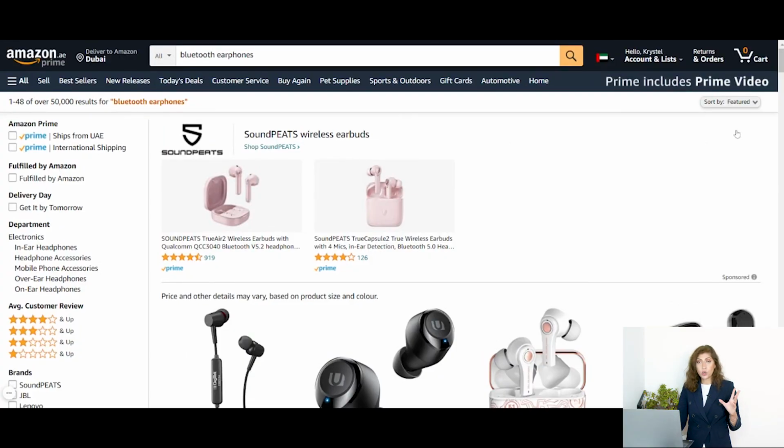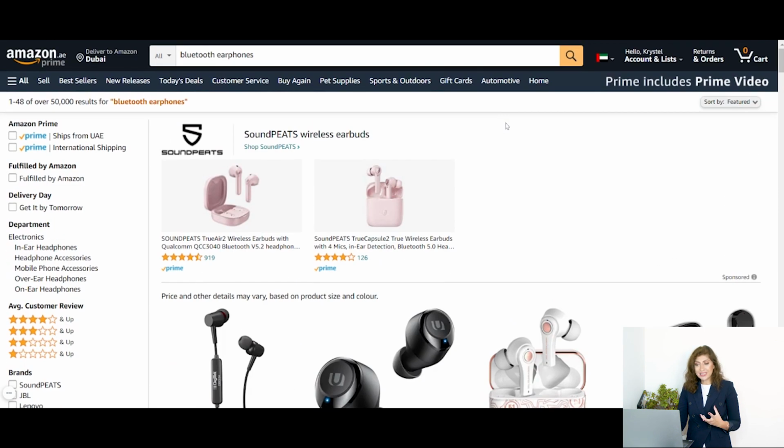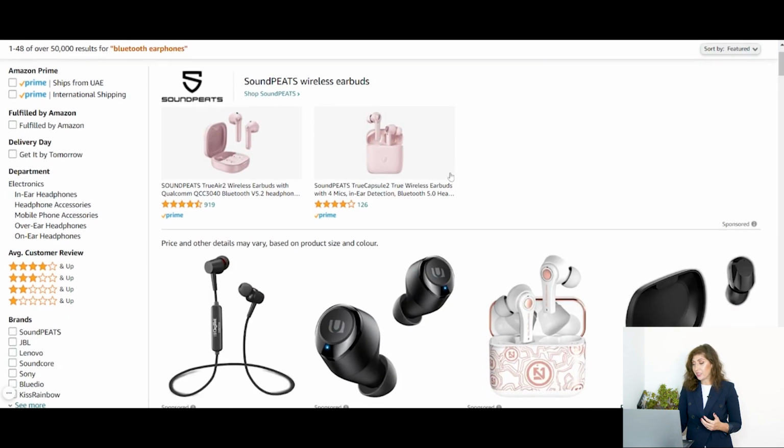As an example product, I'm going to be choosing Bluetooth earphones. So once you log into Amazon, you type in the main keyword for your product and the product that you intend to sell. And you get all of these fantastic products.